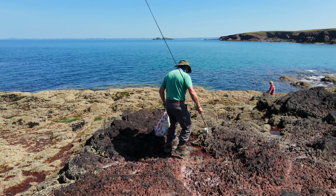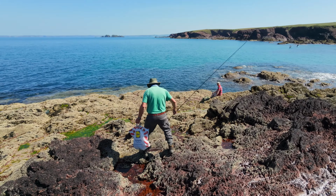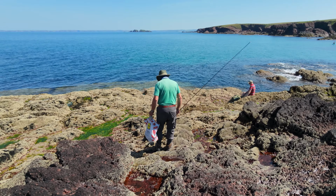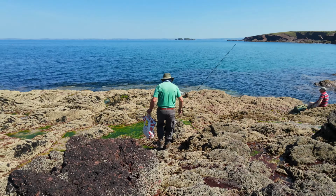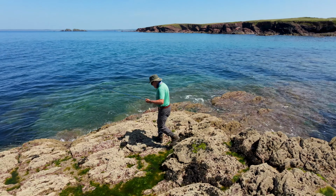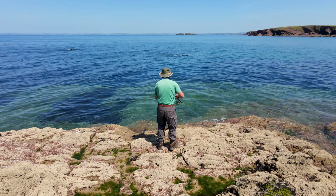So I'm down safely and I have to be very careful walking over these rocks, which is why I wear trousers, because I think if you do slip on these rocks you're going to rip your legs to pieces, and I can't afford to do that. I take blood thinners, so I can't afford to tear my legs apart because they bleed terribly.